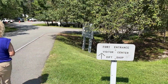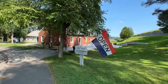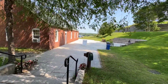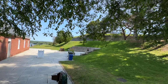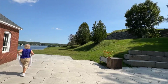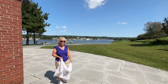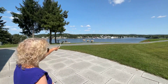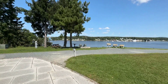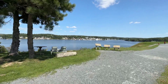So it says, Fort Entrance, Visitor Center, Gift Shop, this way. This is the entrance. They do have a gift shop. And the fort is right up there. Oh, wow. You can see the restaurant we ate at. This is the view. You can see the restaurant, the yellow building. The yellow building is where we just had lunch. It was good. I'll put a few photos up at the end of the video to show you where we ate.